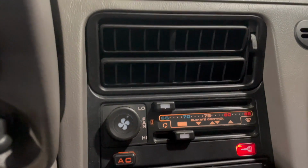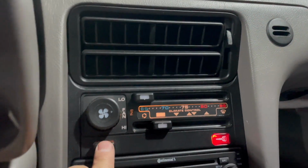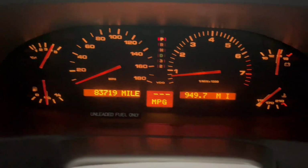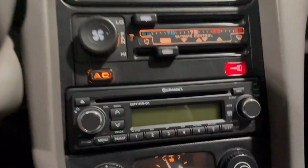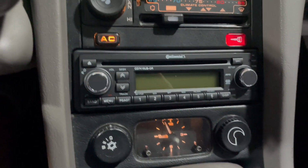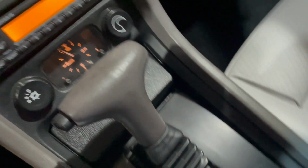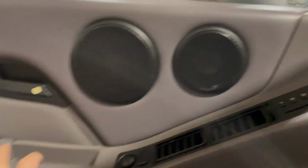I had the AC serviced last year and it does blow cold. Original stereo, that's the CD player. I just installed this Continental, which has Bluetooth. Even the lid on the console is in leather. Also something, I don't know if you've noticed, but the speakers, nothing's been changed. They're all original to the car. And they sound amazing.